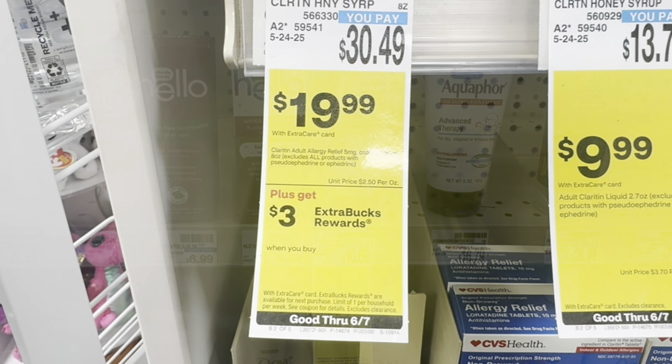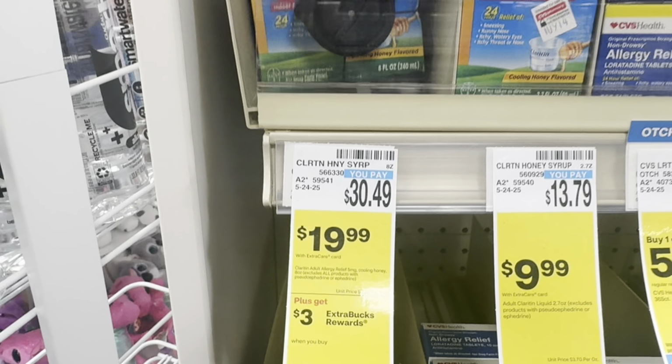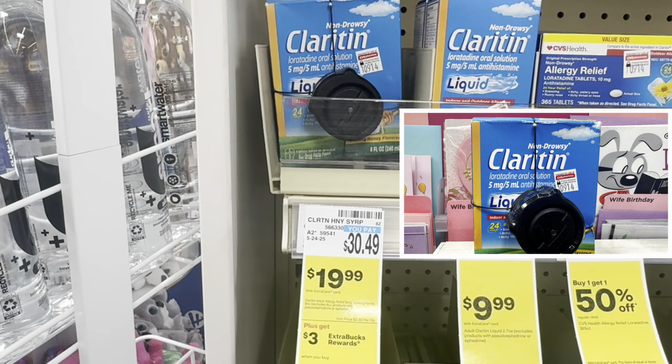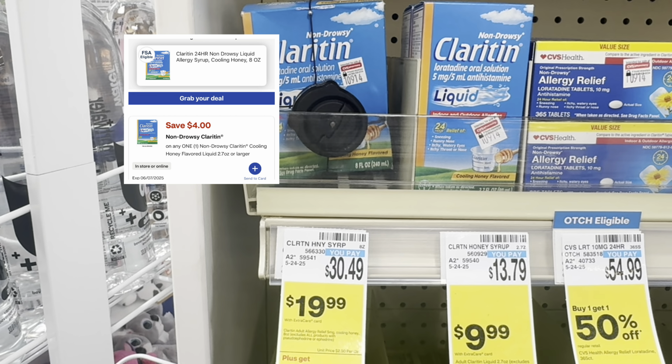The next deal I have is on Claritin Adult Allergy Relief. They're on sale for $19.99, and when you buy 1, you get $3 back. Pick up 1. We have a $4 digital coupon that will drop it down to $15.99, and you get 3 back. Submit your receipt to Ibotta for $5 back, making it just $10.99.